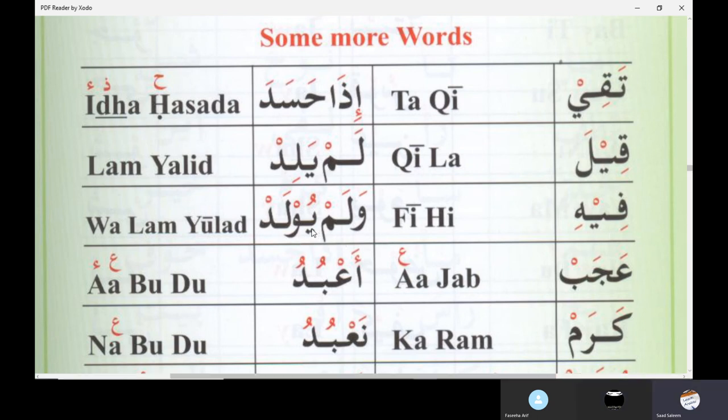And do we have any long vowel here? So wa is short, lam with sukun, the lam would be long, yeah. No, because lam with sukun is not a vowel. Lam is not a vowel. Only three vowels: alif madda, waw madda, and ya madda. Alif. Yeah, okay, got it. So this is just short.